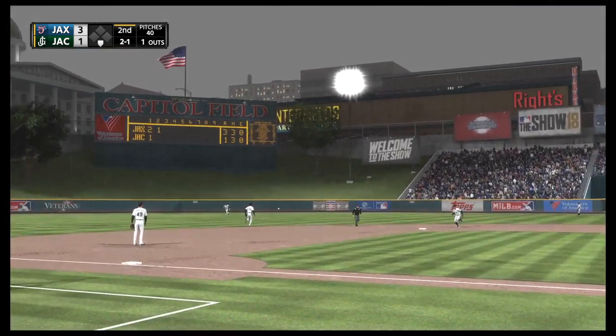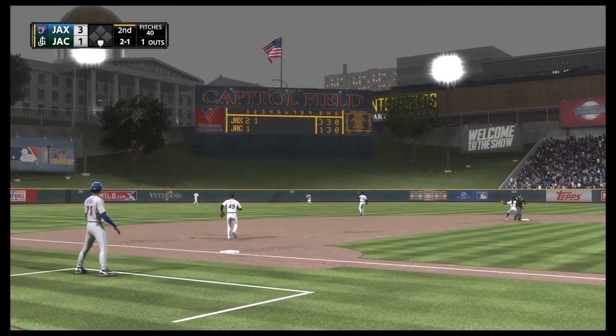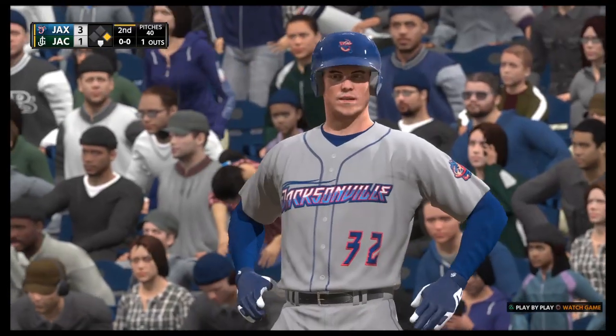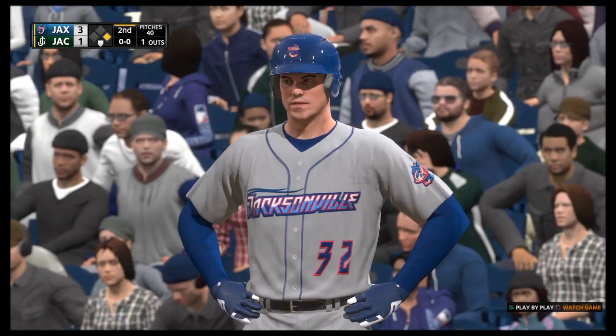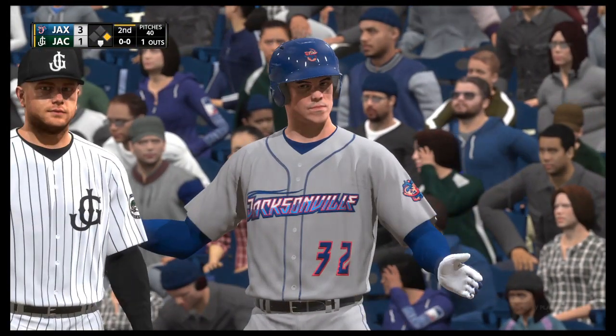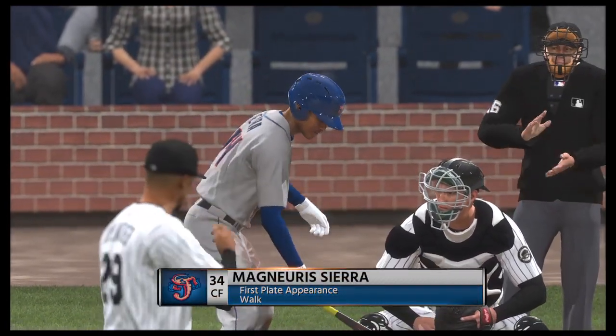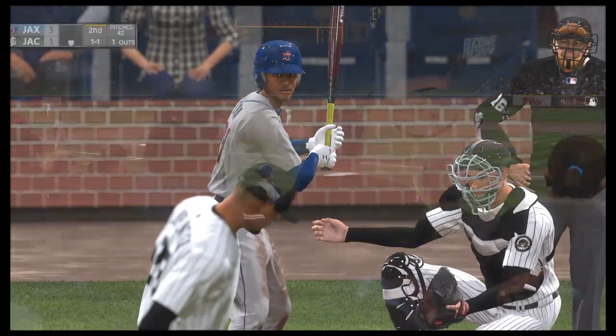Line drive to center field, and that finds some outfield grass. It's a base hit. Now at the plate, Magneuris Sierra. No official at bat for him, but he has scored a run in this one.